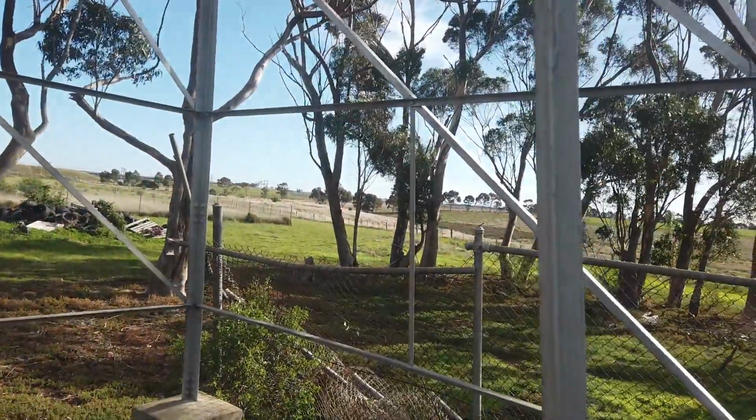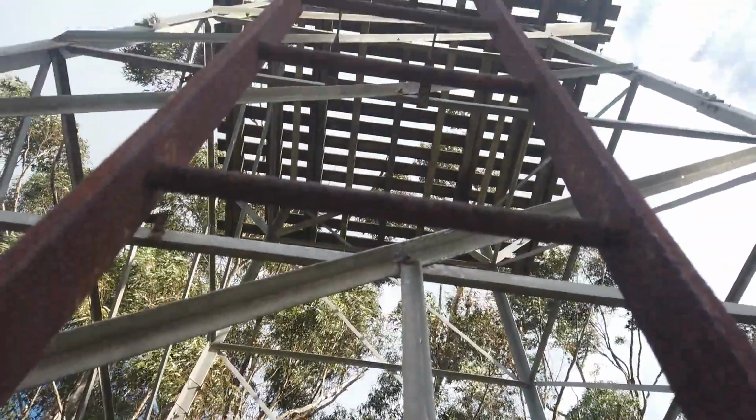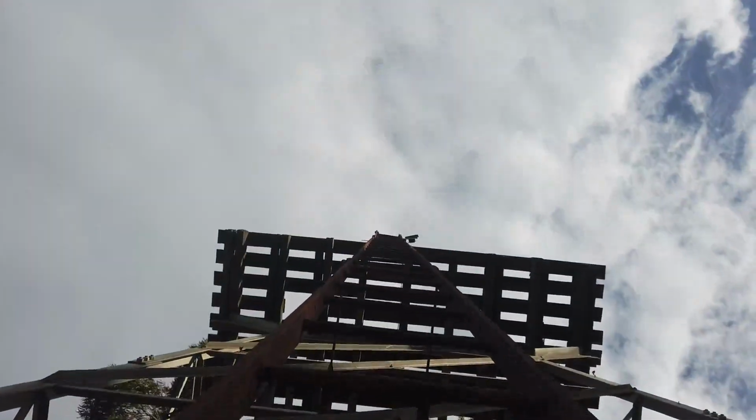Now, as I finalise my walk around to see what's in the area, I will go get my drone now and we'll give that a bit of a fly.